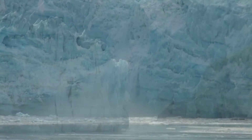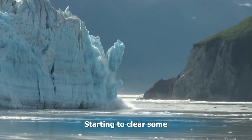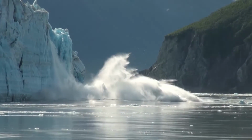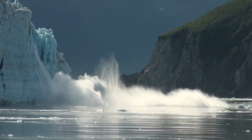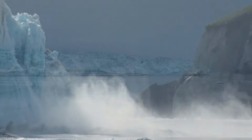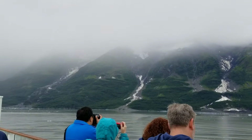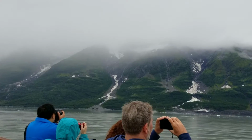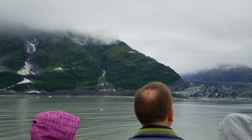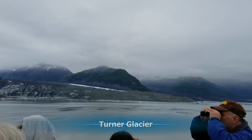The sun is finally starting to come out some, and we see action around Gilbert Point. Remember, this piece falling is over 300 feet long, so it's longer than a football field. We're still in the midst of the Tongass National Forest, and over to the left of the Hubbard Glacier, we find the Turner Glacier, covered in its terminus by dirt.